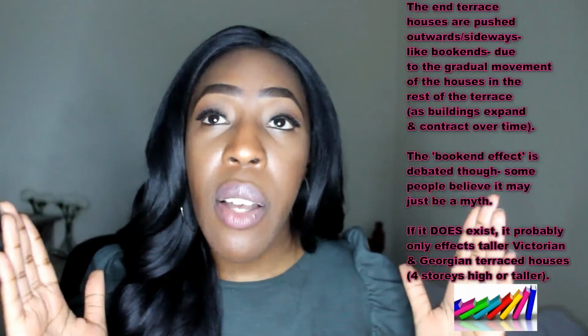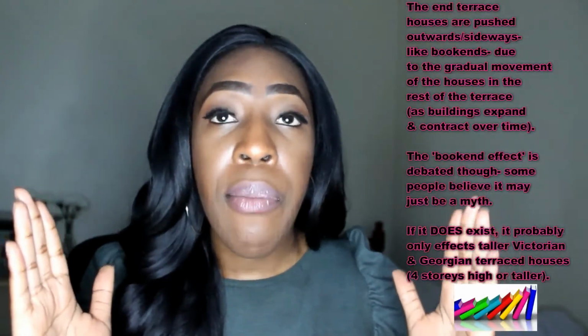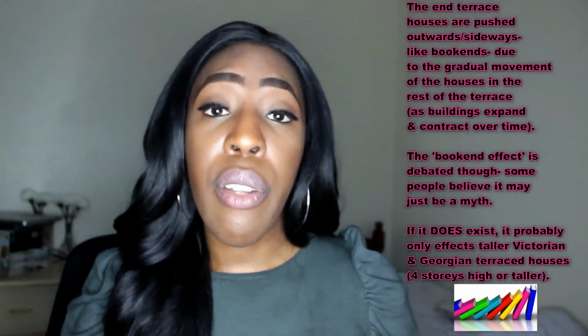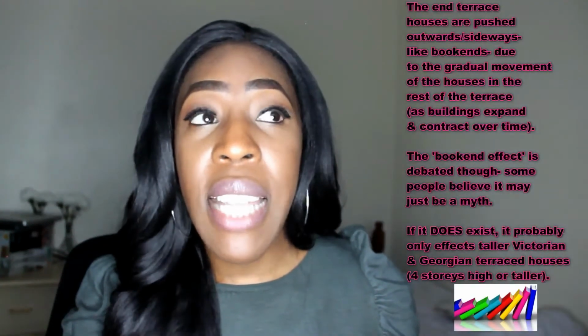They actually say that the houses at the end of the terrace absorb a lot of the movement of the terrace on behalf of the houses in the middle. So it's almost like they take the burden of the other houses by being on the end. Again, this may be applicable more to older houses, but it is something to be aware of because it isn't uncommon to see end terrace houses that have cracks in their exposed wall, or sometimes the windows or doors become dislodged, slightly out of position, due to the house shifting over the course of time.